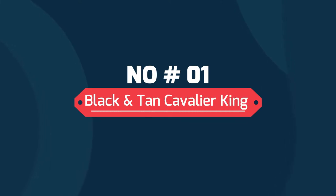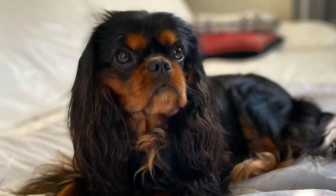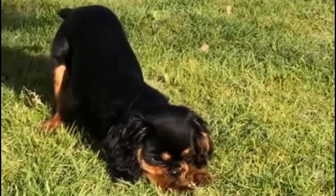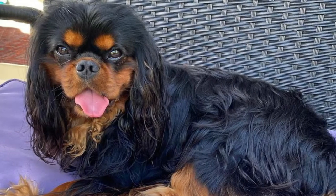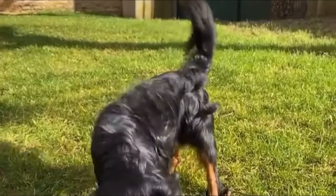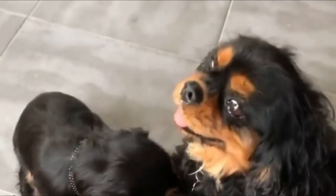Number 1. Black and tan Cavalier King Charles Spaniel. The black and tan coloration is the rarest coat color for Cavalier King Charles Spaniels. The AKC describes the black and tan Cavalier's coat as one with a jet black color that has tan markings on the chest, legs, over the eyes, inside the ears, on the underside of the tail, and the cheeks. Black and tan Cavaliers are said to have complex gene combinations, with the possibility of producing all 4 colors when bred with Blenheim, as well as the possibility of having puppies with mismarkings.